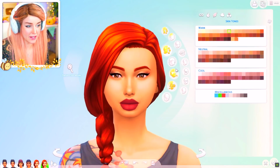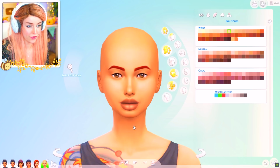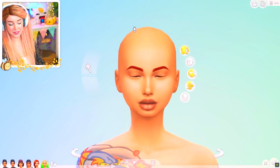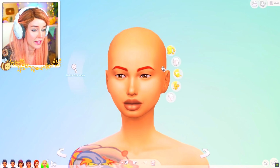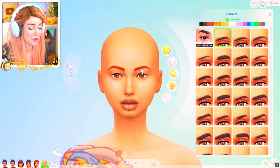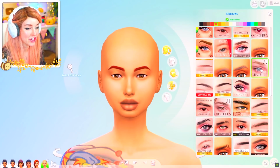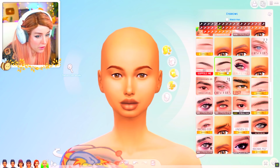So let's go ahead and take off everything that she currently got on. I will leave the tattoos because honestly, I'll try and find some that are kind of like a similar vibe, but the ones she has on are really pretty. I might replace them with my own CC ones though, because it is part of the challenge. So go for some Go Pulse Me brows.